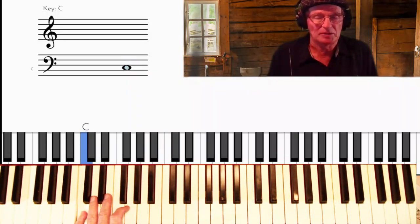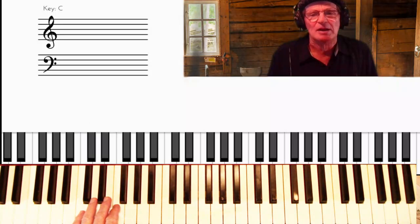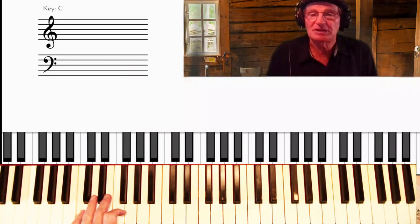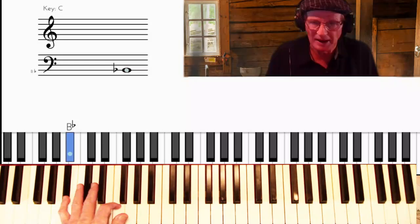And you want to check your cycle of fifths symbol here to understand how that's working. But that's how it works. D resolves to G, and G resolves to C, and then it goes from there. Now, in this particular exercise, I'm doing 2-5-1 in C. Then I stay on the C and make that a new 2, and I do a 2-5-1 into B-flat.